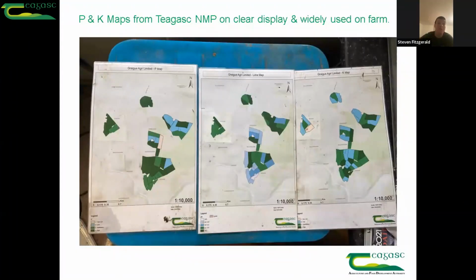Yeah, just going off the soil sample reports, it's not hard to see. These are laminated and we keep them in the office and the dairy, and once they're there in front of you, you're constantly reminded of what you need to be doing, and where you're not constantly taking bales off the same place, and where you're going with your lime and your P and K and your slurry. It's just for ourselves, and it keeps it in the back of our mind. Every time you go in there you see them, and it's a constant reminder of what we should be doing and where we should be going with whatever we have.